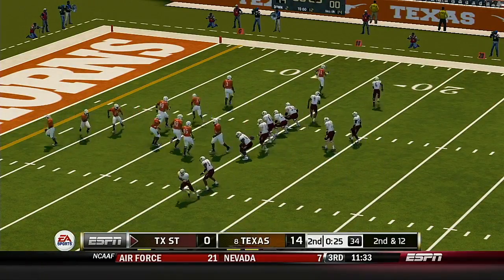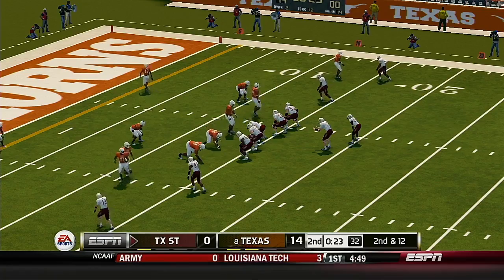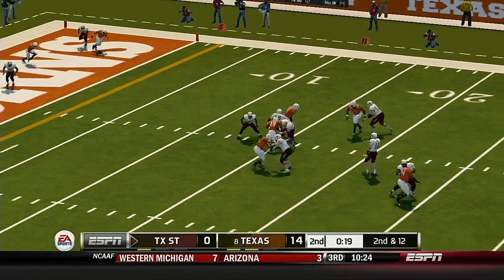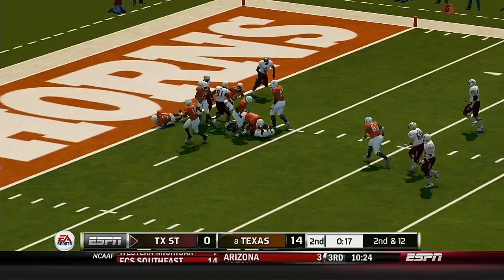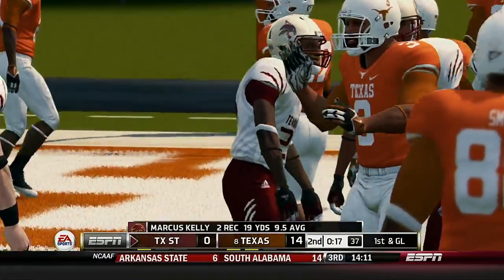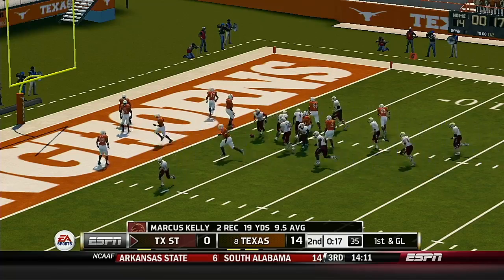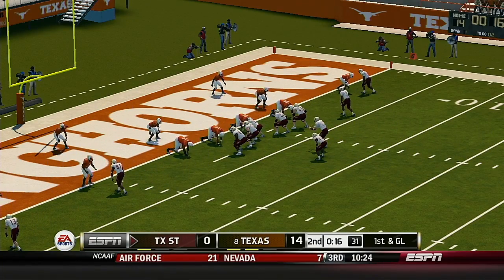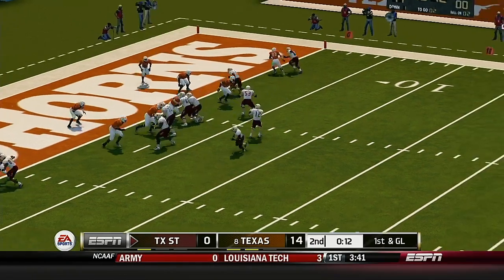Check, check. Answer, answer. Check. Passes to his tailback again. What a play to set him up with a first and goal. That's a gain of 12 on the play. Kill. That's a first and goal. Green. Switch. Green nine. Easy.